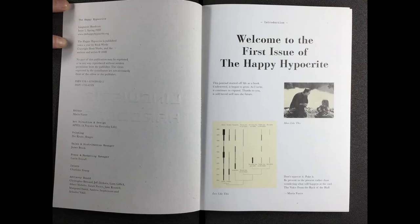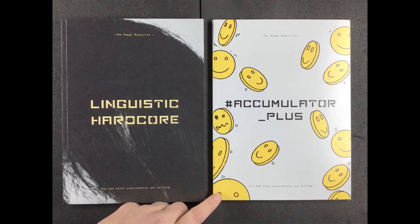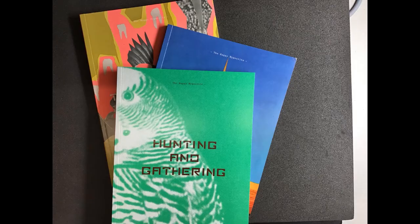Moving on to the second title, The Happy Hypocrite. This title was started in 2008 by Maria Fusco as a publishing project that would, quote, open space for artists and writers to experiment and develop. It sought experimental ideas that might not otherwise be realized or published. Here I spotlight issue number 8, titled Fresh Hell, published in 2015.